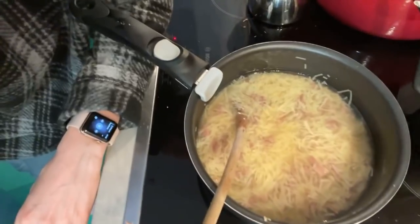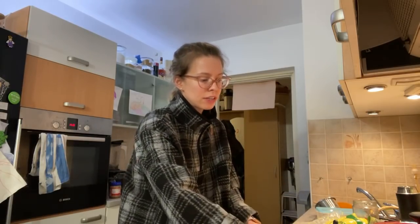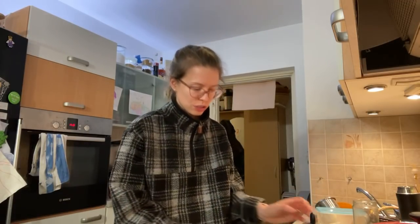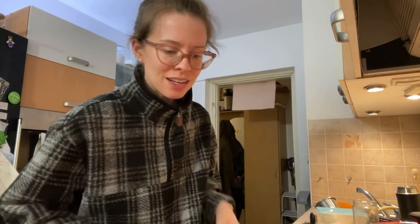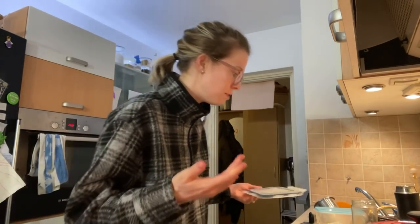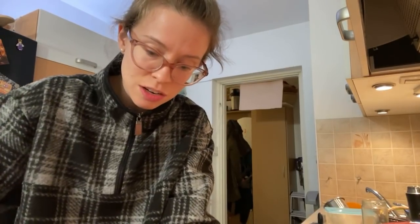So here it is, govedja juha. Typically, when you get it from a gostilna, or if somebody makes it in their home, it's very little noodle to soup. There's much more soup and much less noodles. But when I make it at home, I like to make it with extra beef because it's our dinner, so to keep everybody full when they go to bed, and then maybe have a slice of bread with it.